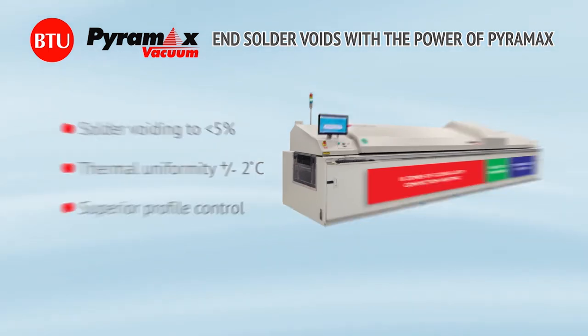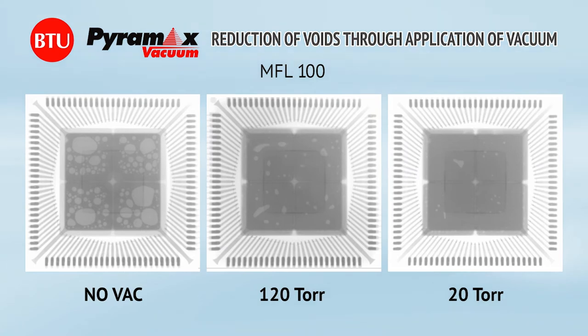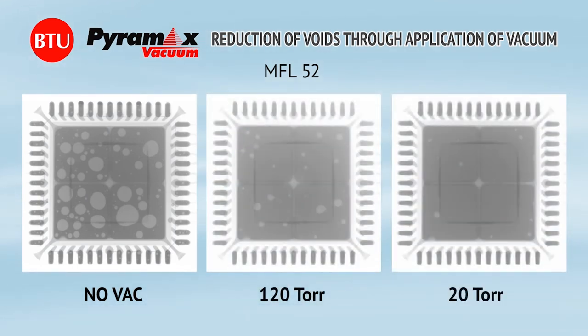BTU's inline vacuum reflow system is proven to reduce solder voids to less than 5%. Pyramax Vacuum features high precision control to prevent component movement and active heating within the vacuum chamber to reduce time above liquidus. The X-ray samples shown demonstrate void reduction on thermal pads using the inline vacuum approach.